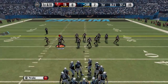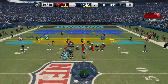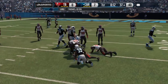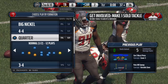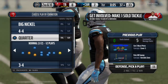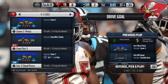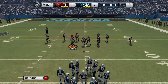The 37 is the line of scrimmage. Look at that. The defensive line, everybody's shifting to the right. First down at the 37. Hill's met at the 37. Coming up, 2nd down.